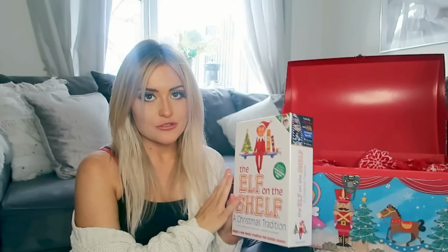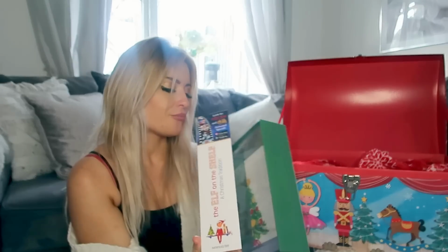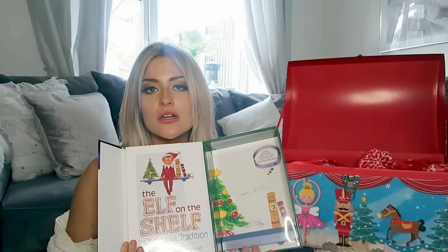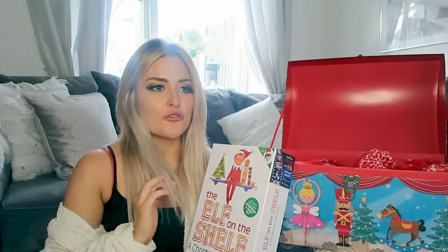What I would have ready for them the 1st of December, we had an elf that came to visit us last year, because you can adopt one, and I adopted this elf, and it comes with the book that tells you all about them, and it's all very lovely and magical. So normally this would be something that we'd have a look at, because we get excited because obviously the elf would visit on the 1st of December.